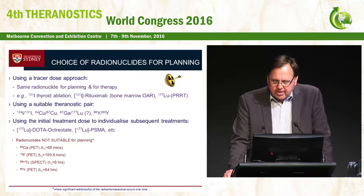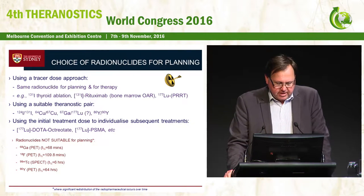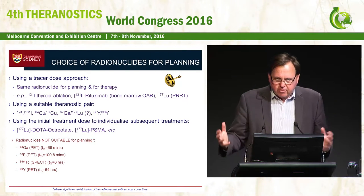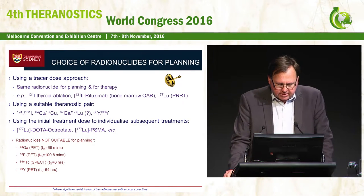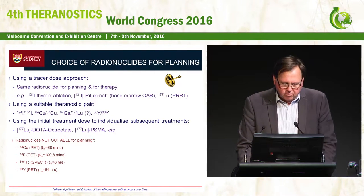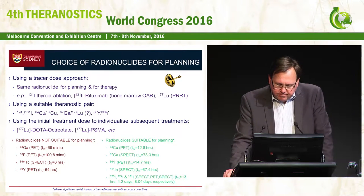I also put yttrium-90 up there, although I thought the paper using yttrium-90 DOTATOC we just saw was very interesting in the ability to get an image from a systemic injection of yttrium-90. I think you can get a good PET image from yttrium-90 when you've got 1 to 2 gigabecquerels contained in a region of the body such as the liver, but it's very challenging with a systemic injection. So for that reason, in spite of the longer half-life, I've put down that that's not really a suitable way to plan therapy. What do I think would be suitable?